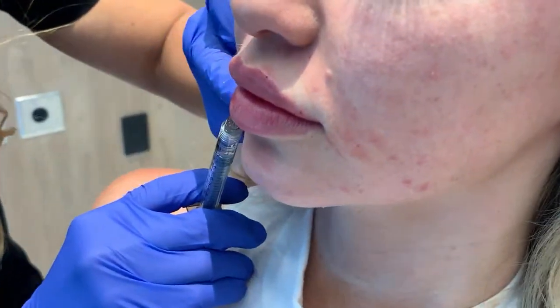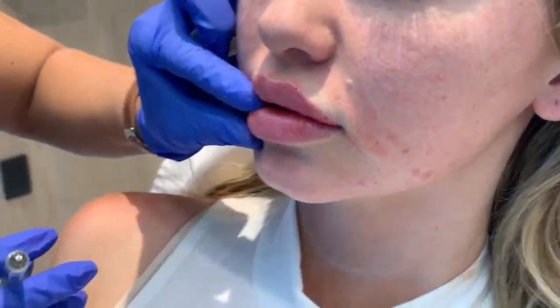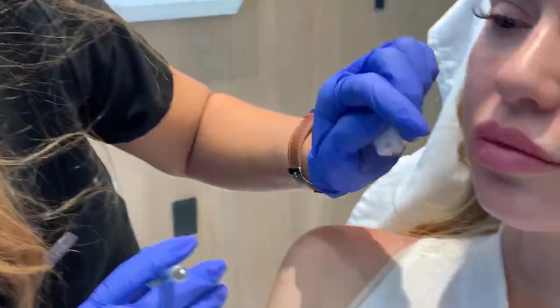That's called hydrophilic. And you're going to have that swelling for about 3 days, I tell people. So try to plan accordingly. Looks great. I'm going to switch sides.